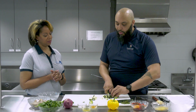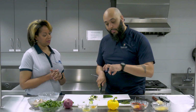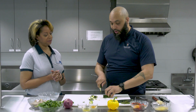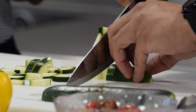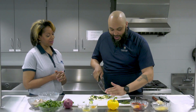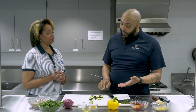And always remember, when it comes to cutting, you want to get that claw hand like we spoke about, making sure that your fingertips aren't exposed, and your knuckles are used as a guide for the knife. So you're gripping it and just keeping the tip of your knife on the cutting board, just slowly rocking. But since I'm a professional, I can go a little faster. Yeah, I'm not quite as fast with my cutting. But that's good, because when you take your time, you prevent injury.